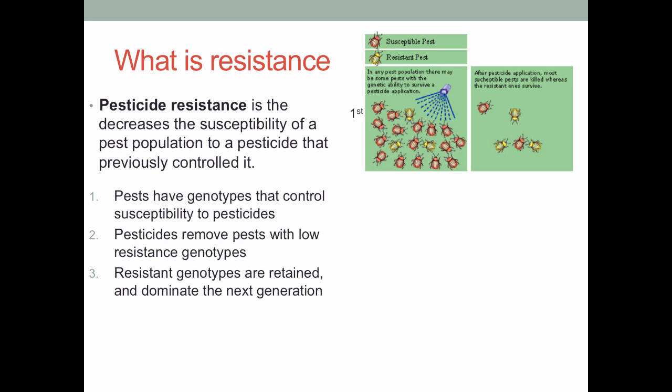So, just as a review, what is resistance? And specifically, what is resistance to pesticides? Well, in a general sense, pesticide resistance is the decrease in susceptibility of a pest population to a pesticide that previously controlled it. So essentially, you have some pesticide or some control tactic that you've been applying for a while now, and over time you notice that it's less good at controlling the pest. The pest seems to be able to overcome its effects, so that you get less control and you end up with more pest population and possibly more damage.